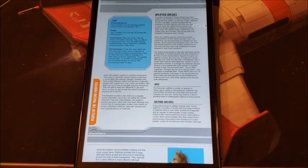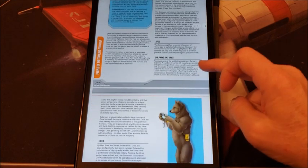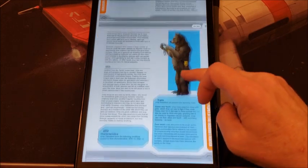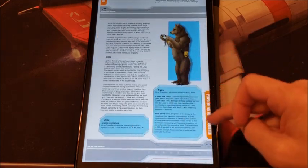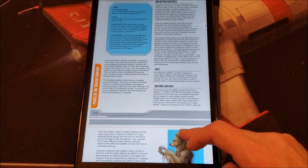I know that uplifted species are dealt with in other Traveller books, but to give just a short paragraph to uplifted apes, three paragraphs to dolphin and orca, two to Ursa, and you get some characteristics to play an Ursa, I thought that was a little short.